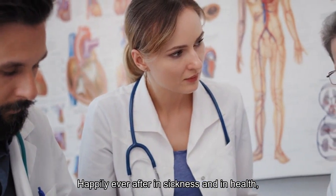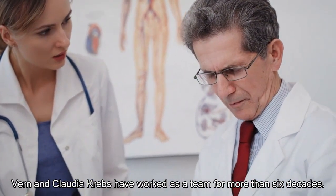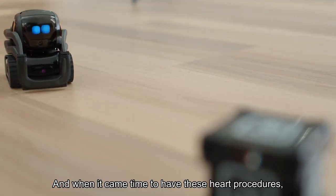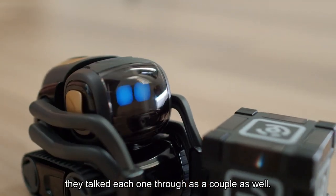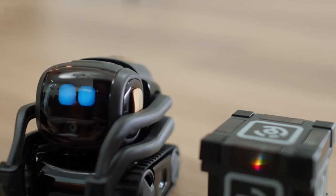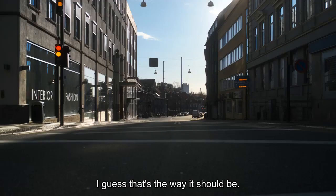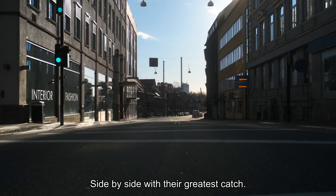Happily ever after: in sickness and in health, Vern and Claudia Krebs have worked as a team for more than 6 decades. And when it came time to have these heart procedures, they talked each one through as a couple as well. "We had to make the decision together," said Claudia. "I guess that's the way it should be." They sit now in their living room, sharing fish stories together. Side by side with their greatest catch, each other.